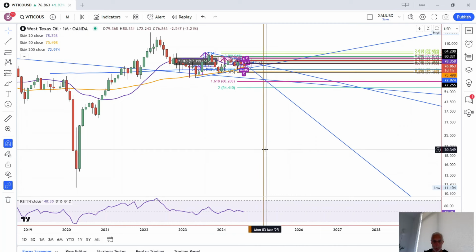That leads me to believe that it seems like there might be a better chance of breaking out to the upside than the downside. But either way, we'll let the market tell us what it wants to do by which way it starts to head.